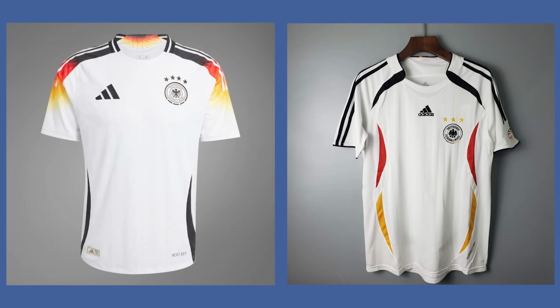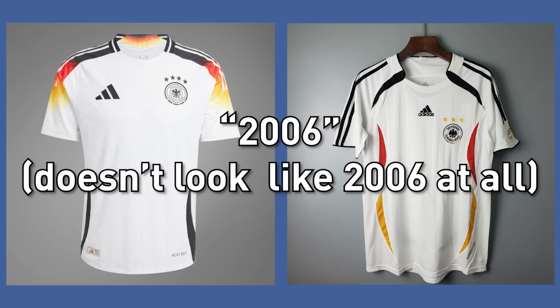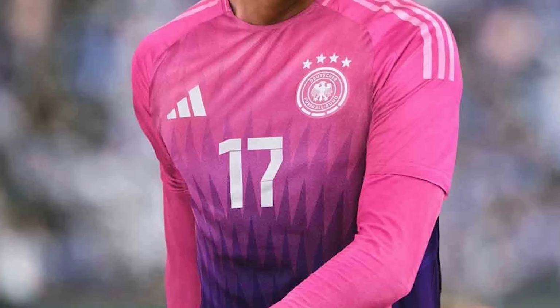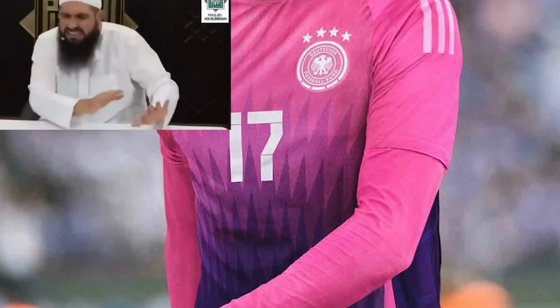Also, it appears with the new Adidas shirts, we're getting that kind of 2006 feel, as you can see from the weird little curvy spikes on the side of the shirt. So we go from pretty damn good to what the hell is this? I always encourage ambition. This kind of ambition is way too much.